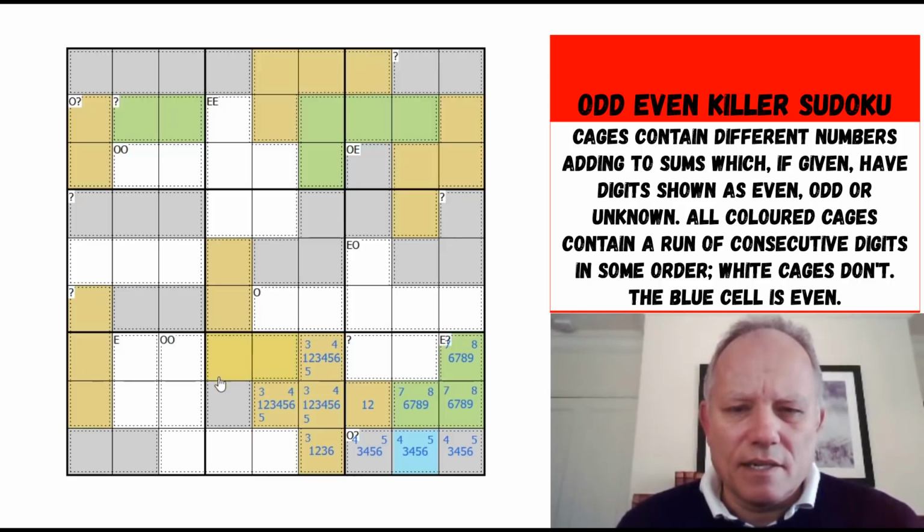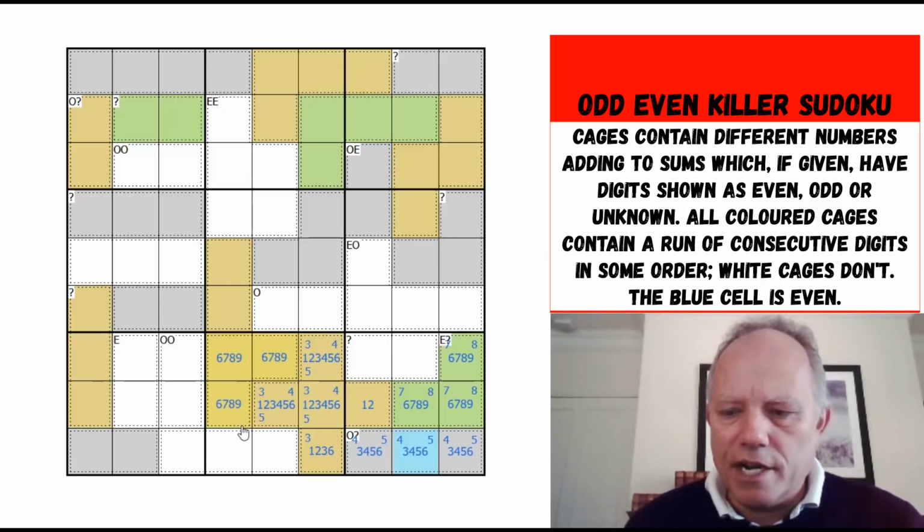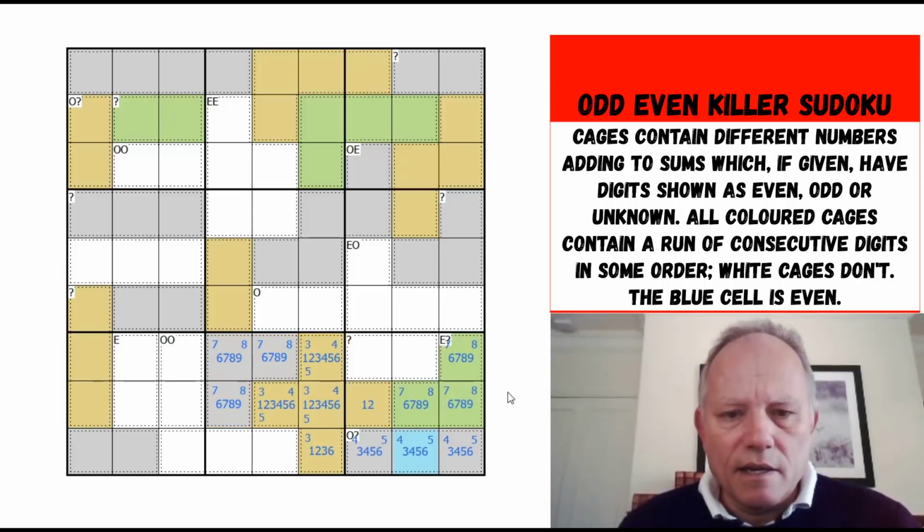Okay, this can't have 3, 4 or 5. So it's from 6, 7, 8 and 9. It's another run of 3. It must have 7 and 8 in it, just like the other one over there. But once we've said that, whatever this is must be in one of these two, 1 or 2.